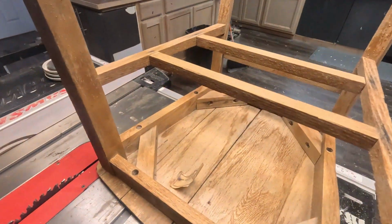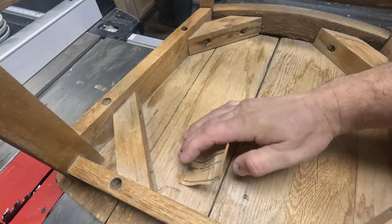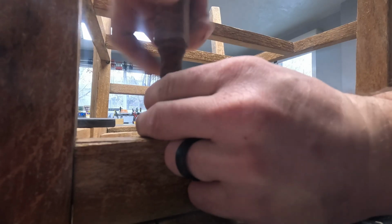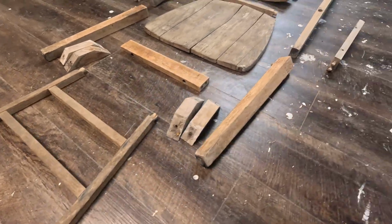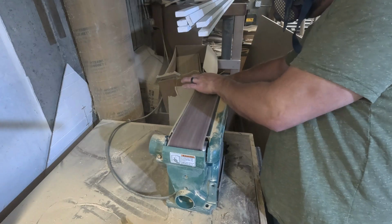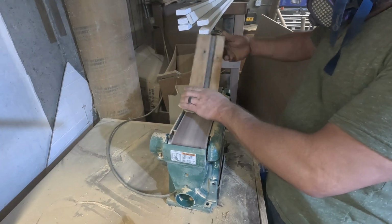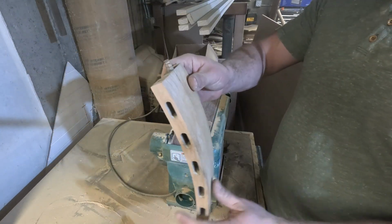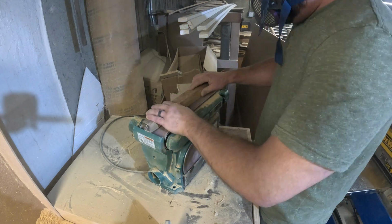The one kind of unbelievable thing, though, was that under this broken seat was this remarkably well-preserved tag, which gave me the origin of this piece. Here's the deal. Most all of this restoration was completed using sandpaper, so it's not exactly a riveting video. So instead of me telling you all about the stuff I did to restore the chair while you watch, I'll give you a little history lesson as you watch the process.